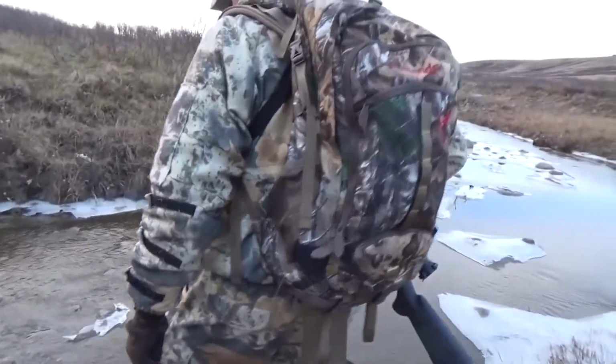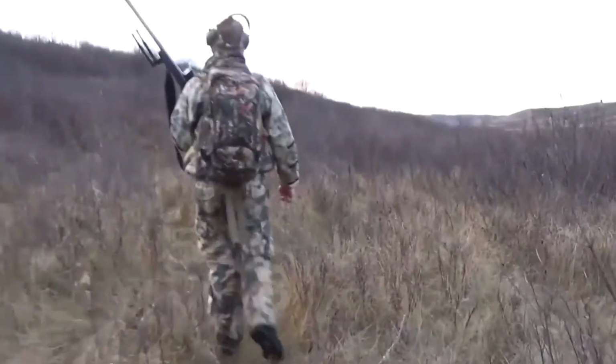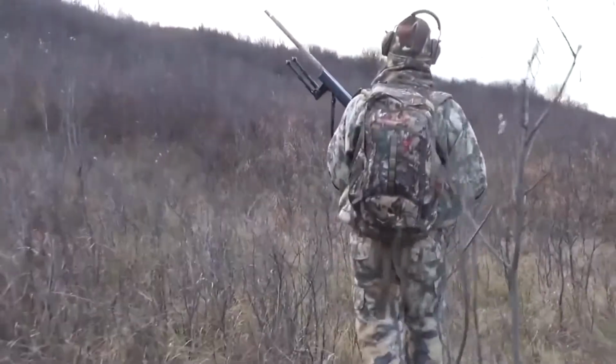All that was left to do was cross the creek and make a short hike to retrieve Mitch's buck. I know I was just a cameraman on this hunt, but the anticipation of walking up to that mature-sized deer is always exciting and special, and I had no doubt Mitch was feeling the exact same thing.